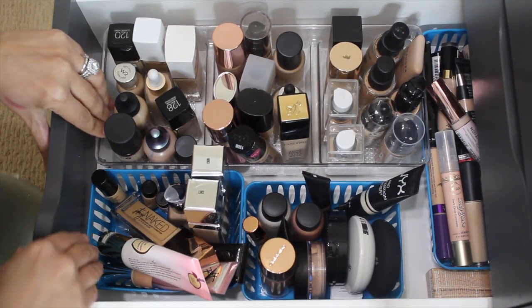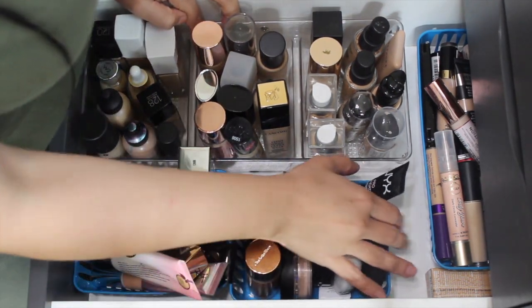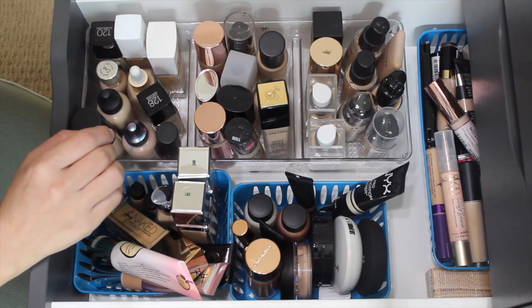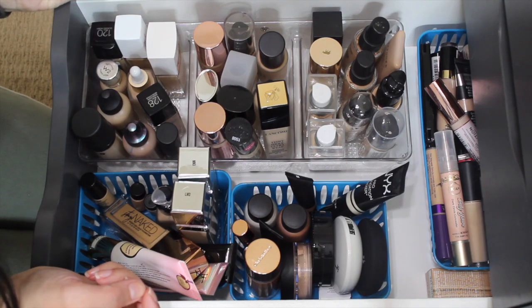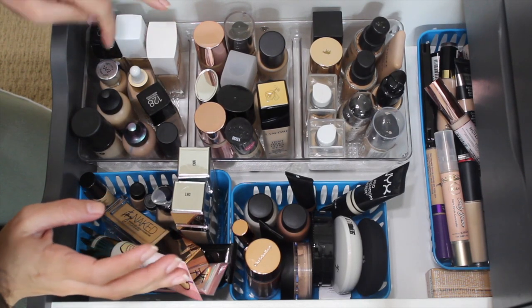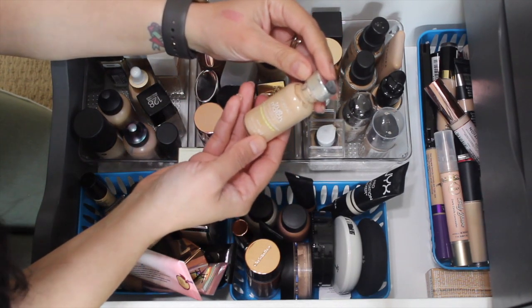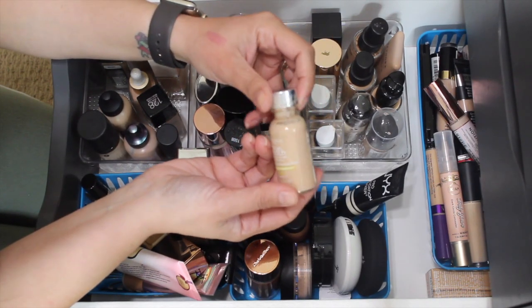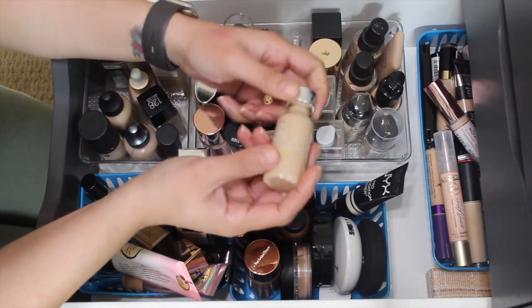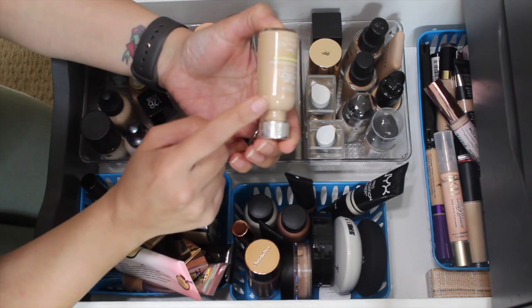Okay, for foundations and concealers, since that Dose of Colors foundation is kind of on the fuller coverage, I want something a little bit lighter. I'm gonna pull in this guy, L'Oreal True Match. It says Light Ivory W2, but I had put in quite a bit of darkening drops in here because it was too light, and I've basically changed the color of this one, so I don't remember what I thought about it. So I'm gonna pull this guy in.